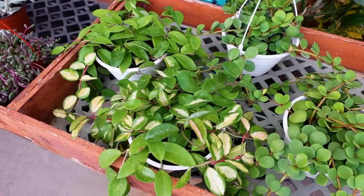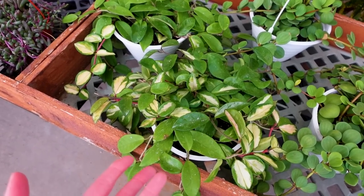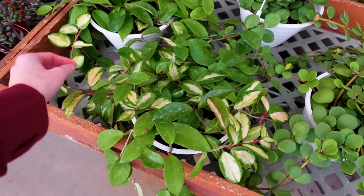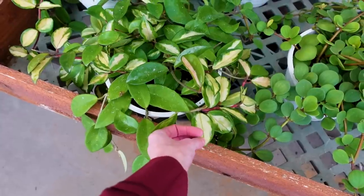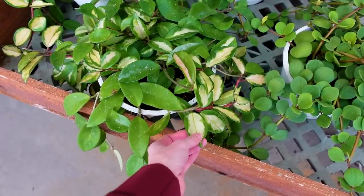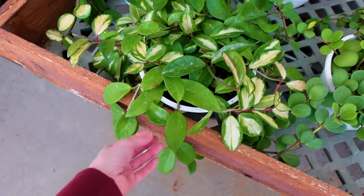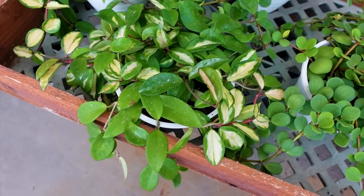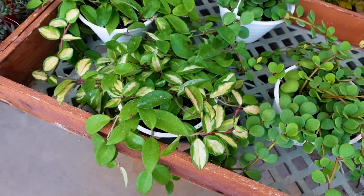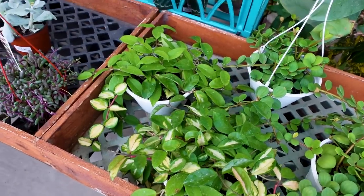And then over here, this almost looks like a mixed basket of Hoya. This has that Hoya we were looking at at the other shop, Callaway's, that we went to in the last video that I liked. I think it's a Carnosa tricolor exotica. And it looks like we've got a regular green Carnosa in here as well. That's interesting. I mean, I guess it works. Not necessarily my jam, but to each their own.